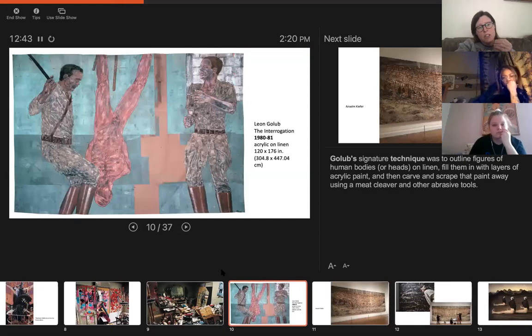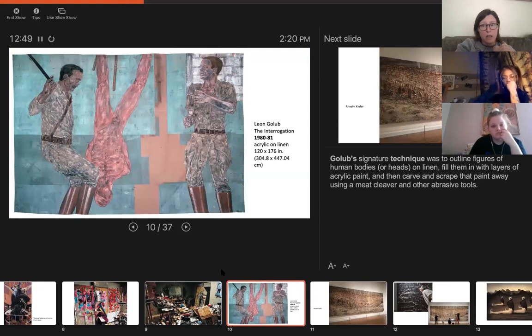Leon Golub, I asked you guys to watch a short video of his. I hope you did. Leon Golub is a very well-known artist. He's shown for America and the Venice Biennale, as has his wife. There's an Art 21 on his wife. He made huge paintings of torture images. This image is 120 by 176. To give you an idea, the mural that we currently have up in the painting room is 120 inches wide. So he makes gigantic, politically charged images that investigate the notions of power, and the abuse of power.